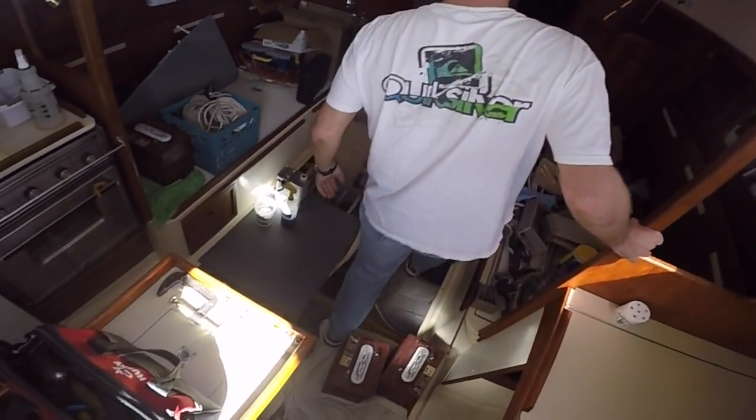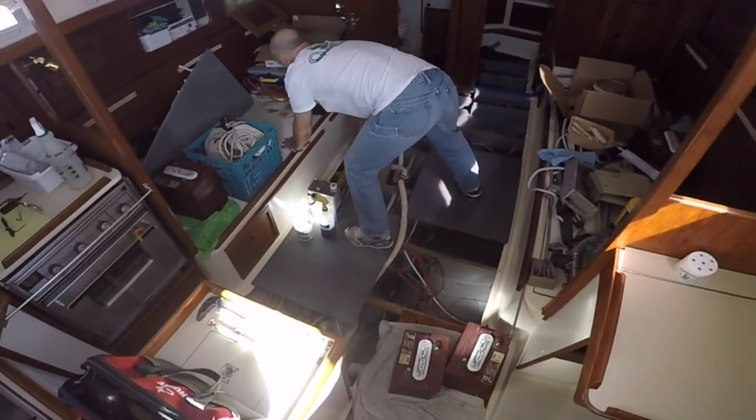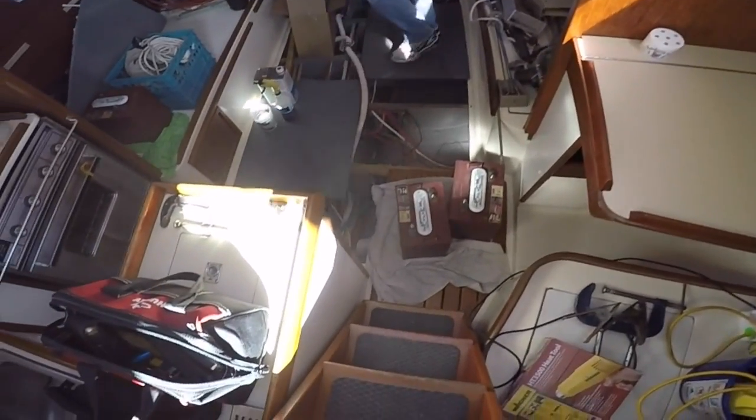Sometimes it's hard to believe our boat looked like this for so long, but it's amazing to think of all that we accomplished along the way.